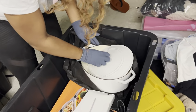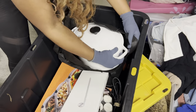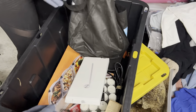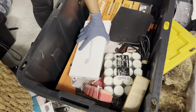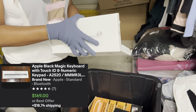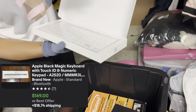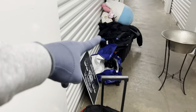We actually sold cast iron on Marketplace, believe it or not. Two pots for $60. Something in here. That's the keyboard? Yep, that's the keyboard. Is it Apple? Nope. It's new. Come on, let's go. My post piles. I got a lot of post piles. You got a post pile, y'all. Over there.